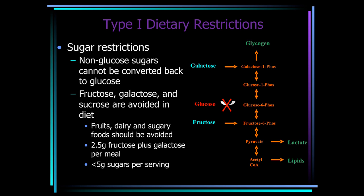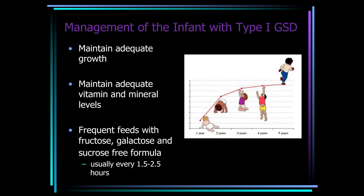The specific sugar restriction that I ask them to do is to limit total sugar to less than 5 grams per meal or less than 2.5 grams per snack, and be even more restrictive with fruit sugar and dairy sugar. So infants with type 1 are a little bit more difficult to manage because they're generally not able to digest cornstarch. The enzyme that they need to digest it, amylase, just generally isn't very mature until at least 6 months, and in many of them, up to a year.